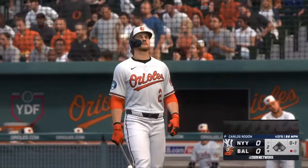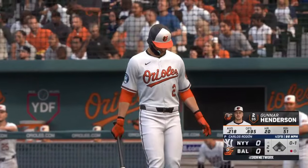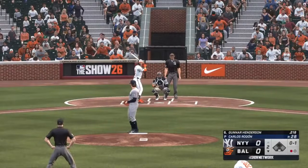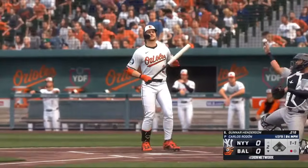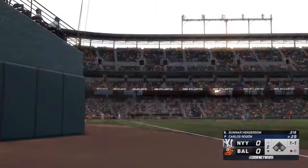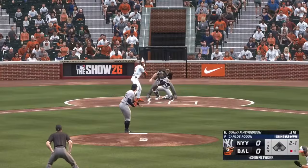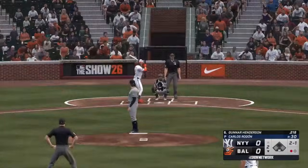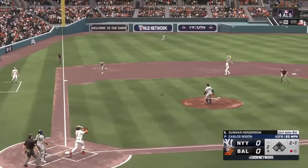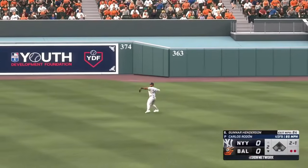There's a strike. I think it's very important to establish the inside part of the plate early. It sets the tone for the rest of the game. Man at second. Just missed. In the air to left center. Out number 2.